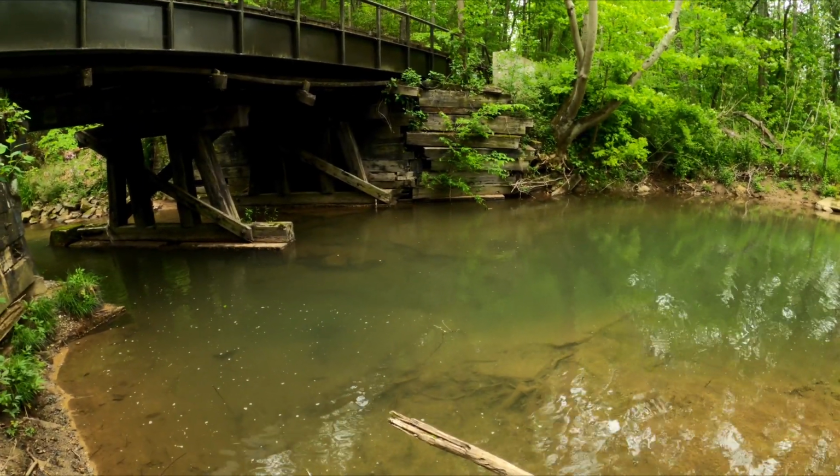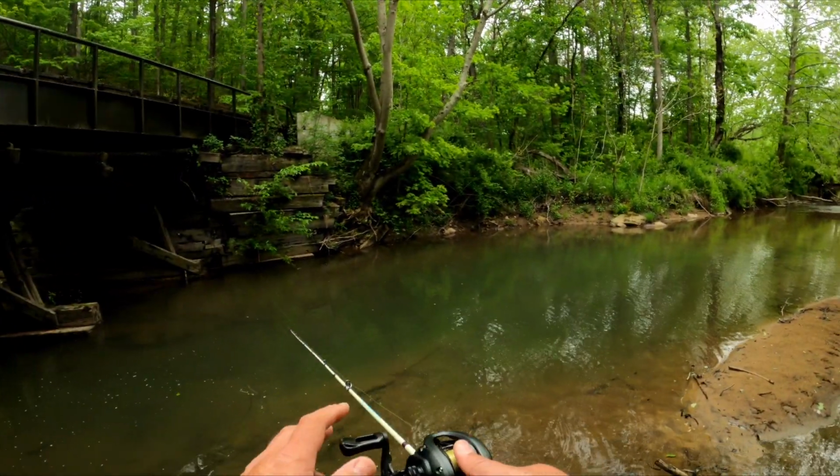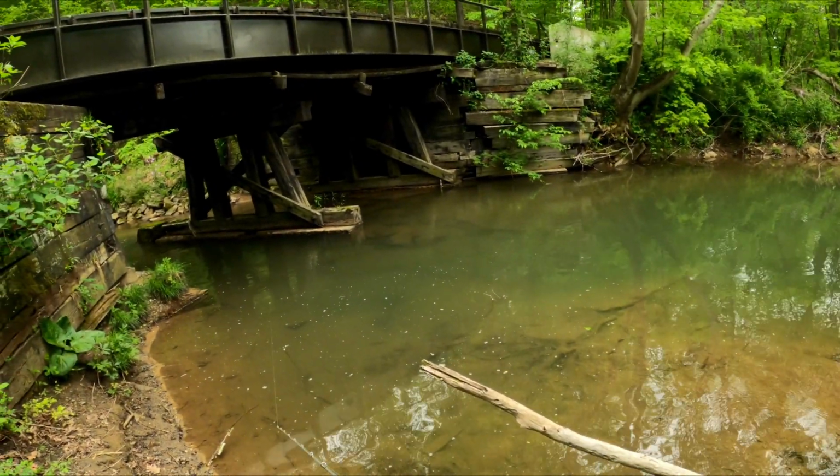I just can't get them to trigger. It's literally crazy how many fish I've seen. There's that many brown trout in here. Just makes me wonder, like, what might be in the lake?